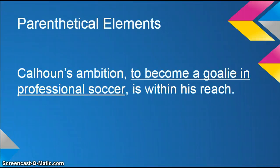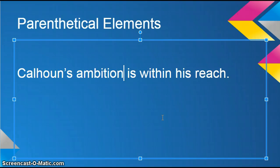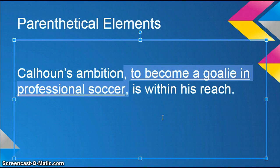Another way that we use commas is for parenthetical elements. And basically that just means parts of a sentence that you don't really need. So for example, "Calhoun's ambition, to become a goalie in professional soccer, is within his reach." This is parenthetical because you wouldn't need it for it to be a complete sentence. If we take it out, "Calhoun's ambition is within his reach" is still a complete sentence, and it still means the same thing. But "to become a goalie in professional soccer" just gives us some more information. So it is considered parenthetical.